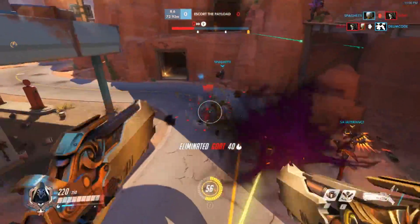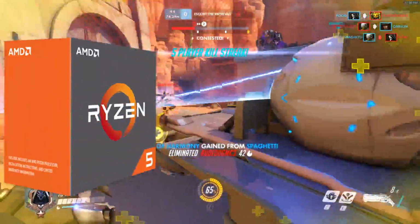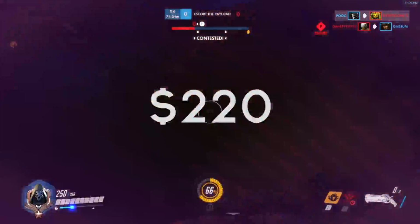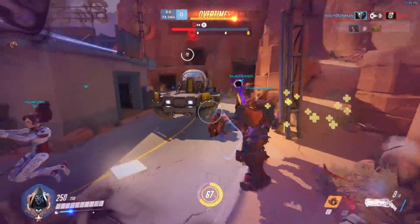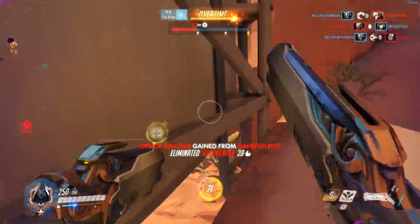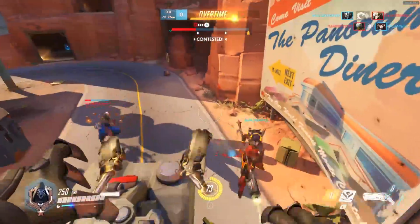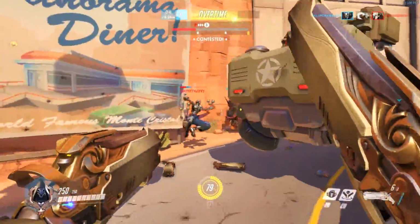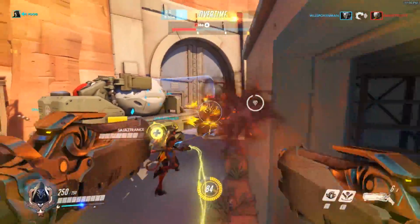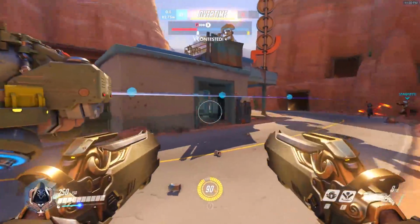So first off, for the processor, we actually have a Ryzen processor, and that is the Ryzen 5 1600X processor for just $220. So if you don't know by now, Ryzen processors are a big hit, and for good reason. Ryzen is quite possibly the first processor brand that is able to challenge Intel's processors. Before Ryzen released their processors, Intel really had no competition, so they didn't really make any world-changing advancements to their processor throughout the past few years.